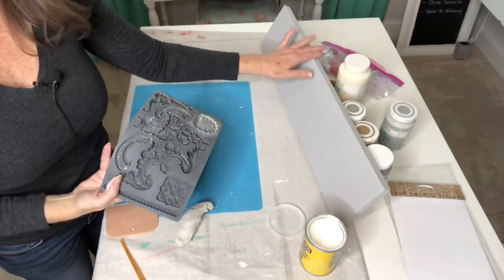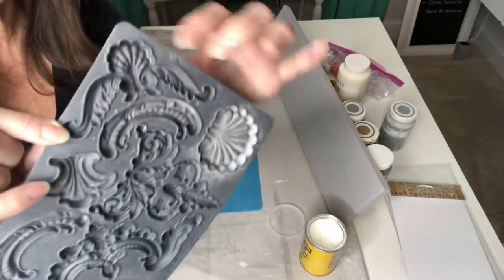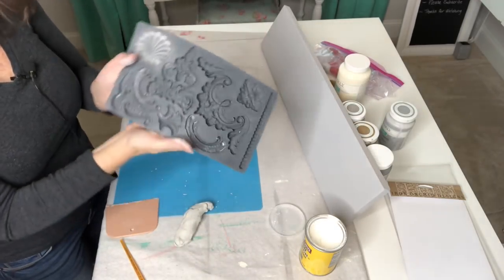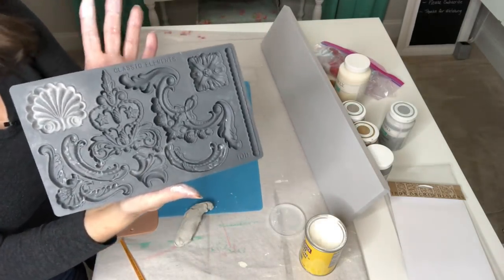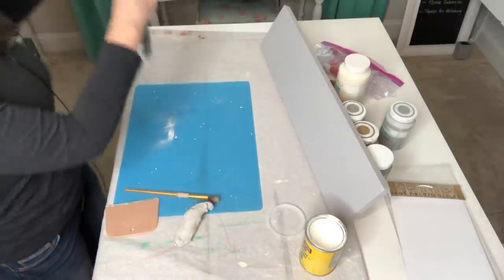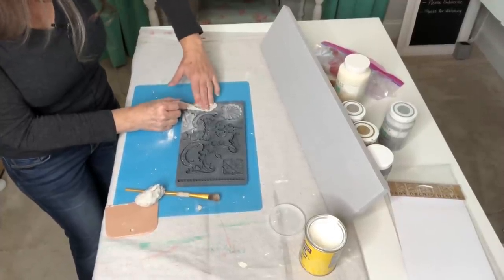Now that our base coat is dry, we are going to be adding this little beautiful detail here to our board using the Iron Orchid Designs Classic Elements mold. I'm going to put a little bit of cornstarch in there, tap out the excess, and then you just start putting your clay down into your mold.